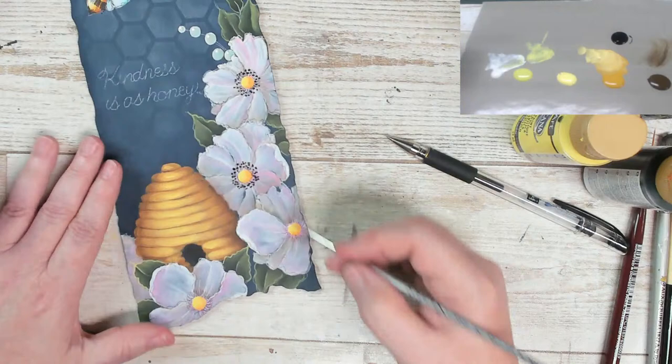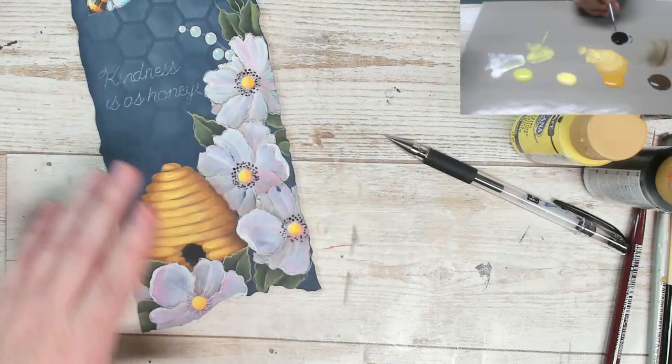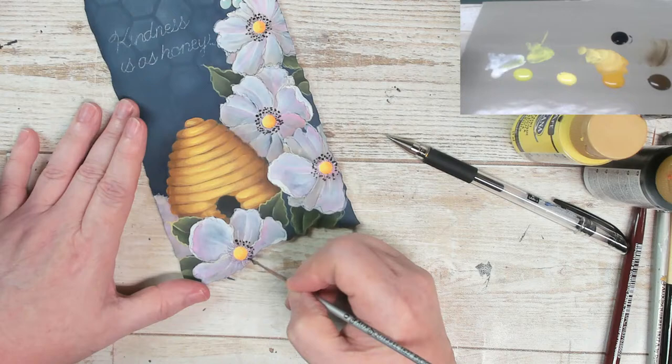So little dip dots of lamp black out all the way around the center. Very random. I like to keep them small. I don't want to see them get too big and dark. So I'm going to put a few all the way around. Like so.